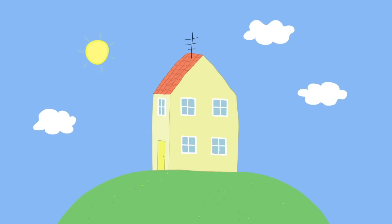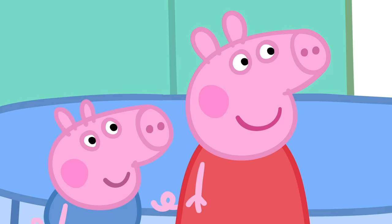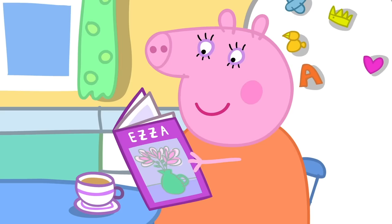Peppa and George have arrived back home. Mummy, the school roof is leaking. Again. Is it, darling? Yes. Madam Gazelle says it needs a lot of money to mend. Yes, yes, I'm sure it does. She asked if somebody's mummy or daddy would jump out of an aeroplane. Oh, I hope you didn't say daddy would do it, Peppa. You know he doesn't like heights.